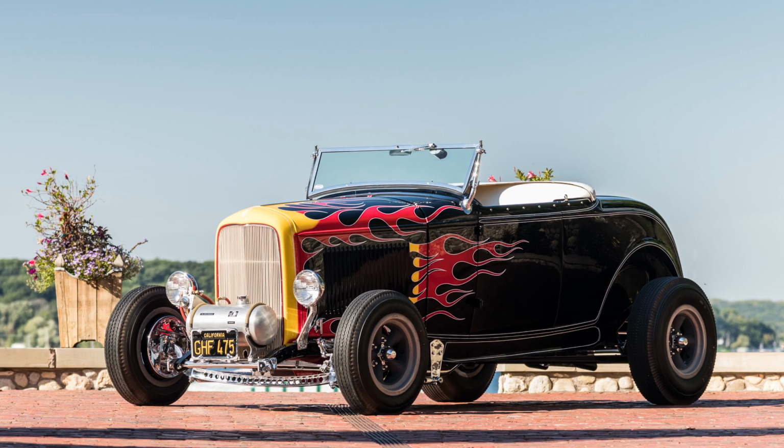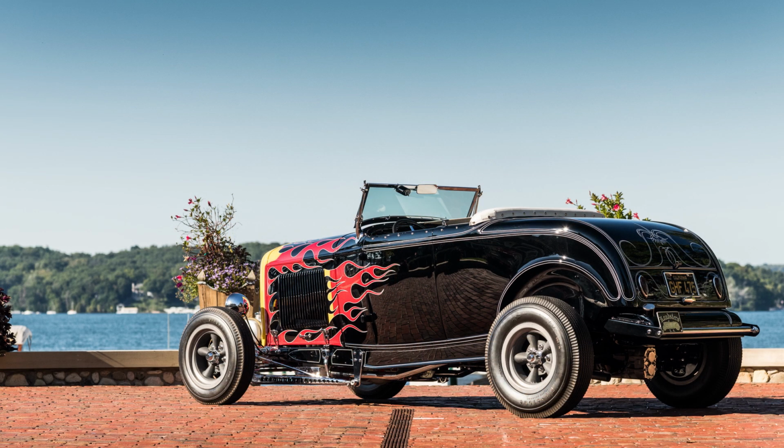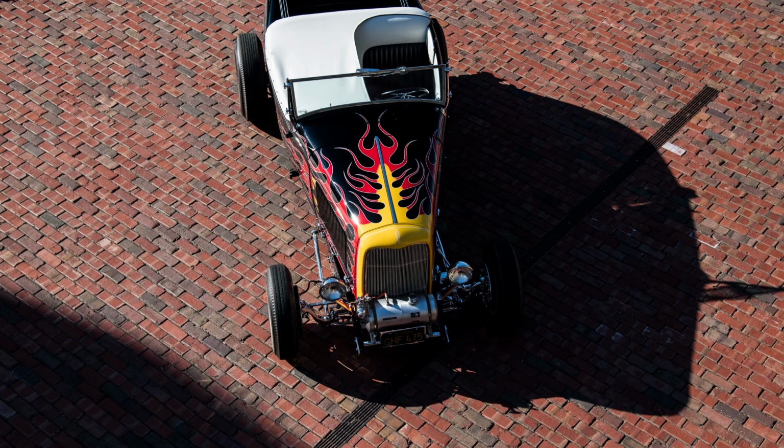Next is the McMullen Roadster. When you think of hot rod, you likely picture a pre-war Ford convertible with fenders removed and large mag wheels. You're probably also thinking flames on the front and a Chevy V8 swapped in. It's the stuff of dreams and an image endlessly copied from movies, magazines, and replica vehicles.